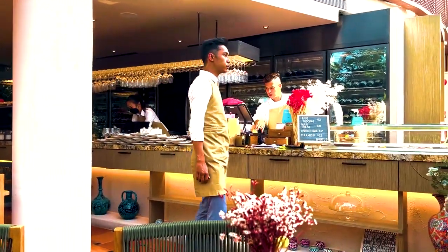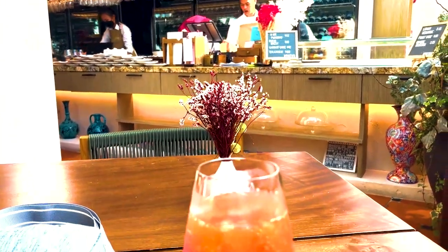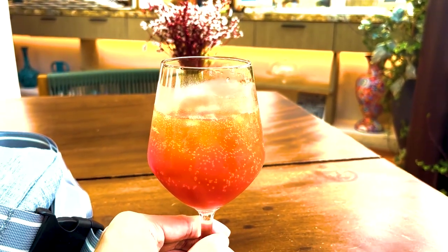So in the Floral, there's a restaurant which is called Altus, and I really want to rest, so I ordered a drink here. This is called Absa Orange, a sparkling orange juice. Cheers, guys.